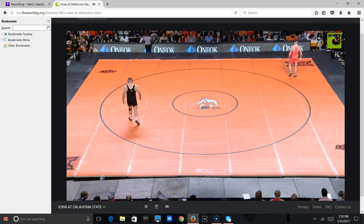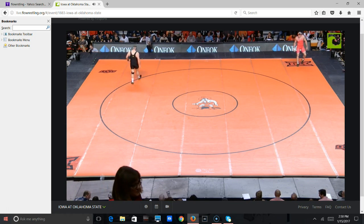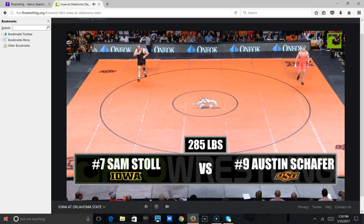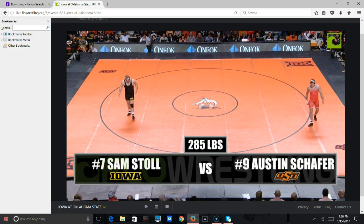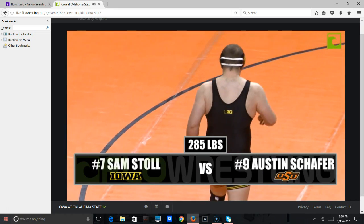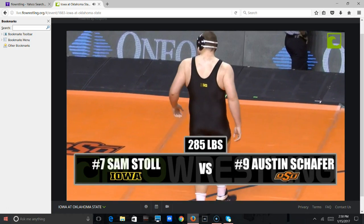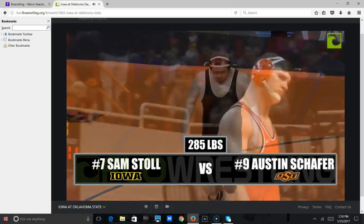but his lack of size doesn't prohibit him from putting a lot of points on the board. Great leg attacks. The rubber's going to meet the road here. Stoll weighed in at 276, Schaefer at 230, so 46 pounds difference. That's a lot. That's a lot. That's a lot. We were able to confirm that from Mark Bader. You heard 46 pounds here first. It is a lot of weight officially.